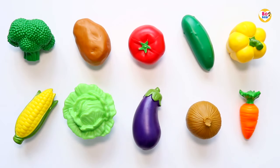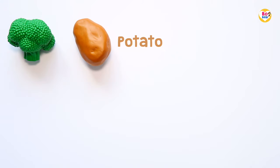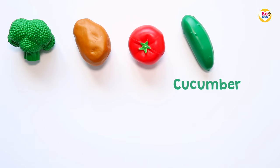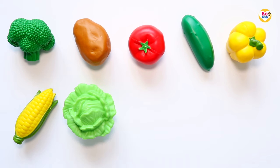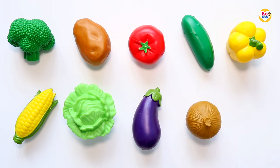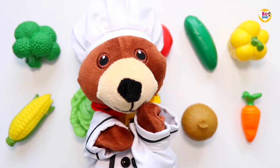Let's look at the vegetables we have. Can you say broccoli? Broccoli. Potato? Potato. Tomato? Tomato. Cucumber? Cucumber. Sweet pepper or bell pepper? Sweet pepper or bell pepper. Sweet corn? Sweet corn. Lettuce? Lettuce. Aubergine or eggplant? Aubergine or eggplant. Onion? Onion. Carrot? Carrot. What are you going to cook?